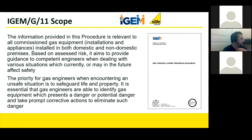The priority for gas engineers when encountering an unsafe situation is to safeguard life and property. It's essential that gas engineers are able to identify gas equipment which presents a danger or potential danger, and take prompt and corrective actions to eliminate such danger.